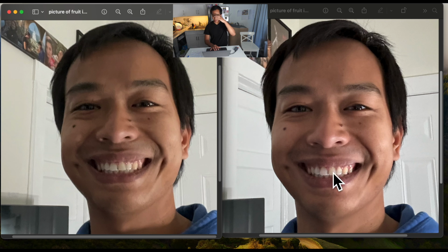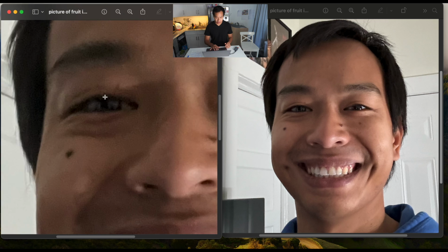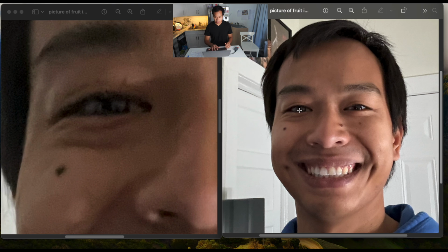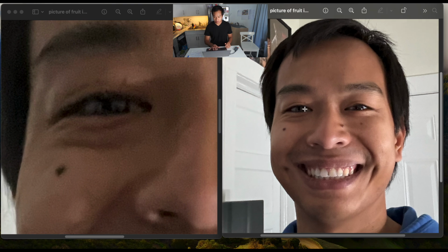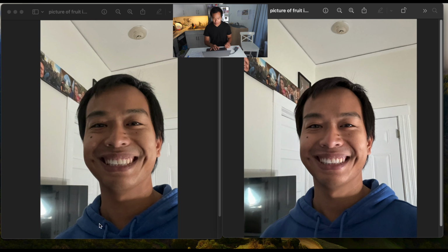My teeth look a little bit whiter on the 15 Pro Max. There's a little bit more detail around the eyes, whereas the 12 is blurry. Look at that eye. And then for the 15, you can see right there. And look at the clothing. Blurry clothing, more detail on the clothing. I would say hands down in a low light selfie situation, iPhone 15 Pro Max.